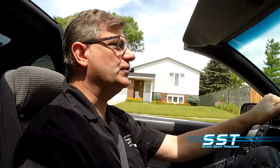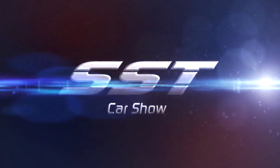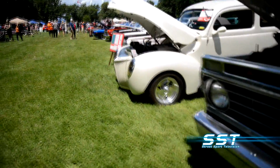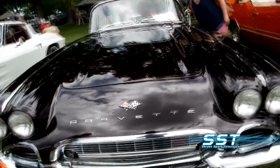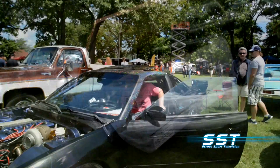Off we go now to the Sarnia Cruise in the Park Car Show with our own Ryan Walker reporting. The Sarnia Cruise in the Park has become one of Canada's best car shows. It's held each June in Canaterra Park. The event is hosted by the Sarnia Street Machines Car Club, and it attracts a wide range of cars from classics to tuner cars, like Mike Young's Nissan.